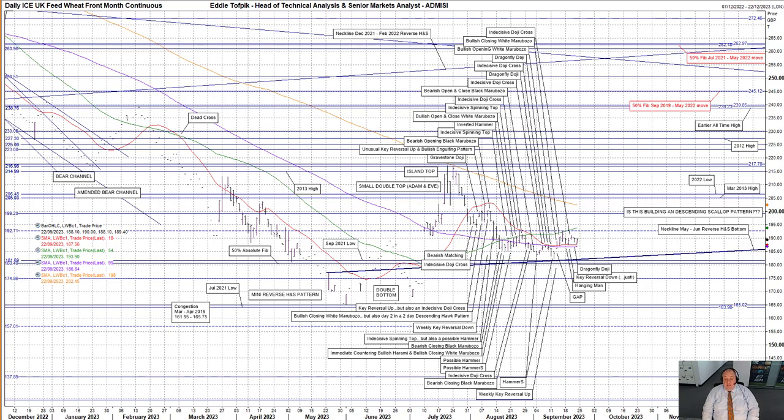So where does this leave us now? The problem has been that I suspected the descending scallop pattern idea might have been coming to completion a few weeks ago. But we've not seen that yet. Instead, we have seen what appears to be the supremacy of the neckline, currently at 182.05, of the original small May to June reverse head and shoulders bottom as a support. Until this neckline is dealt with, any idea of a descending scallop pattern is limited at best.